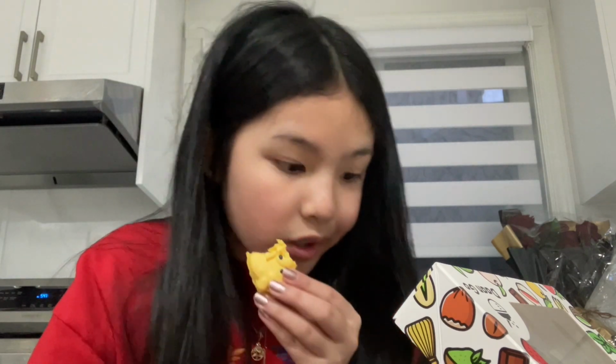There's all different kinds of flavors. There's even banana chocolate flavor, which maybe I'll try. It's so good. I give this one a 9 out of 10. So good. And I love mango.